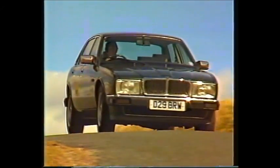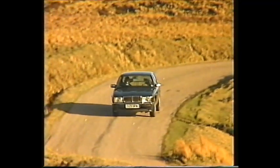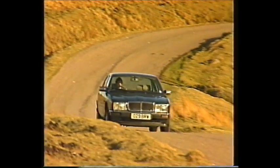Of the three cars at around £25,000, and it should be the cheapest in America too. Jaguar already sell over half their production in the US, so the American launch is vital to the company's continued prosperity.